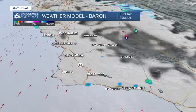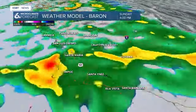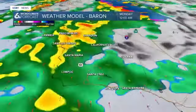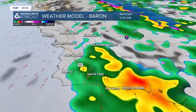Then we get a little bit of a break. It's not a perfect one. We could see some showers. But as we get into Sunday afternoon, this is when things really get going here. You can see rain across the area, locally heavier rain rates at times.